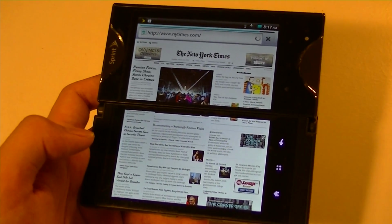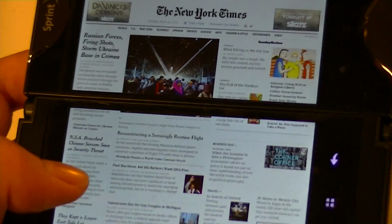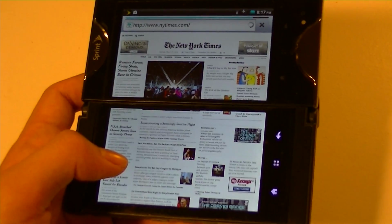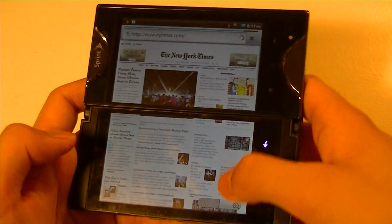You can see here that text and images right in the center get split. So it does get a little bit annoying in the beginning, but as you start using this device more and more, it does fade away. So that's the good news. You do get accustomed to it as you use it more and more.